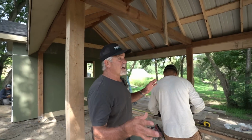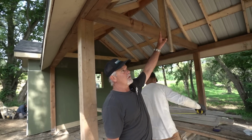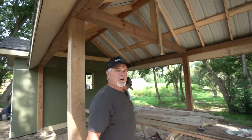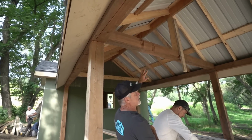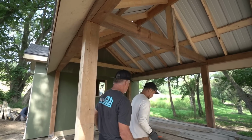All right, so we're inside the screened in area for the chicken coop run, and we've got the metal on the ceiling. We used all the cedar from our lumberyard find. This is all that same material. We don't have to do anything on the bottom side of this because it's metal and it's not heated or anything. So that's gonna be the finished product.